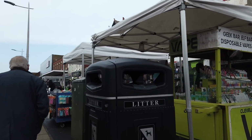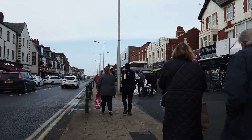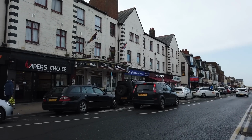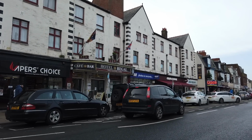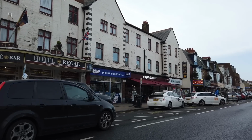Quite a lot of stalls. Look at these stalls here. Must be market day today, mustn't it? Sunday. Hotel over the road, look. Hotel Regal. There you go.